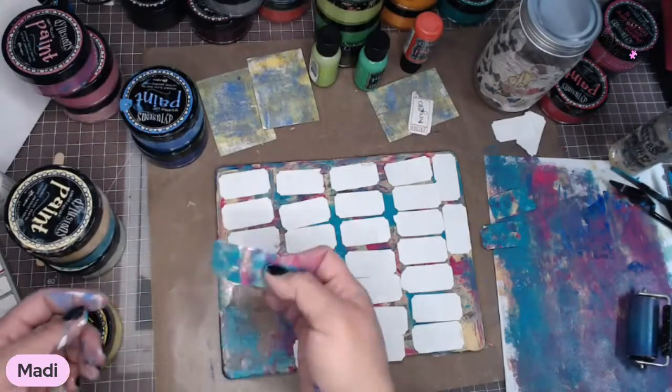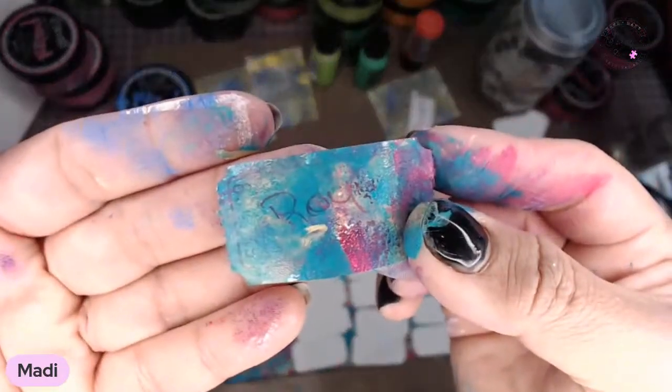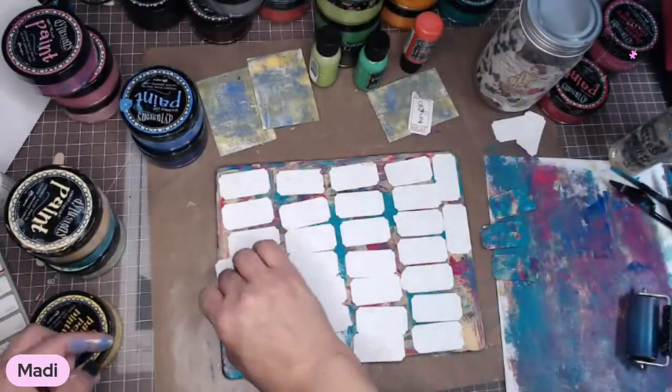Yum, yum, yummy. See, I can still see Roy's name on there. Can you guys? But it's super cool. So next time we'll do them on the opposite side.